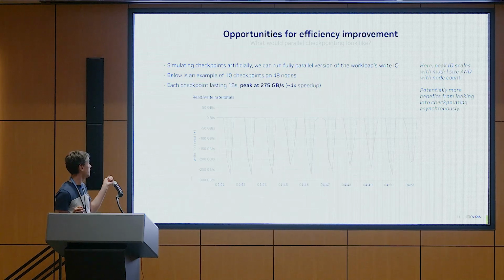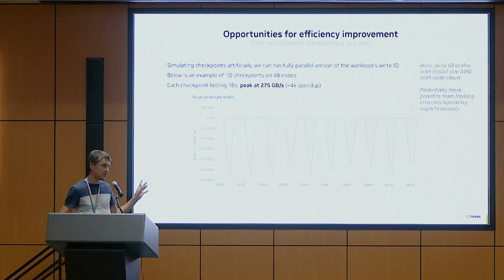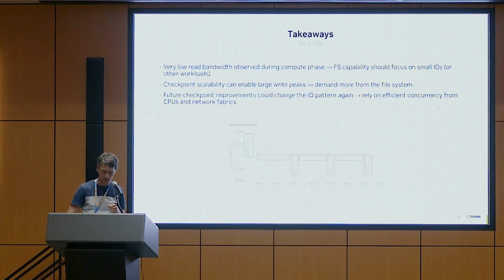And we see that there is a large speedup when all the nodes are involved in the checkpoint now. The peak is at 275 gigabytes here, a 4x speedup, and it's basically 4x more nodes being involved in the checkpoint. So there is definitely room for scalability if you increase the node count, because every node is involved, and that scales quite well. The only limitation here is that this is still synchronous, and it would be good to have something more asynchronous on that aspect.